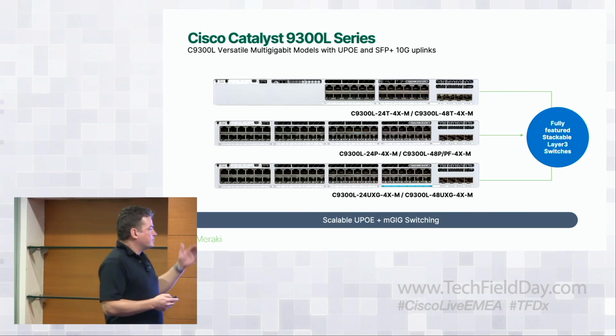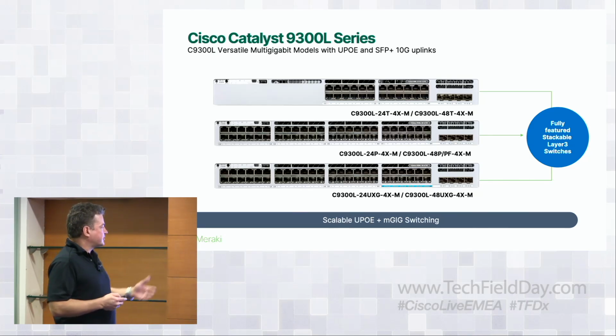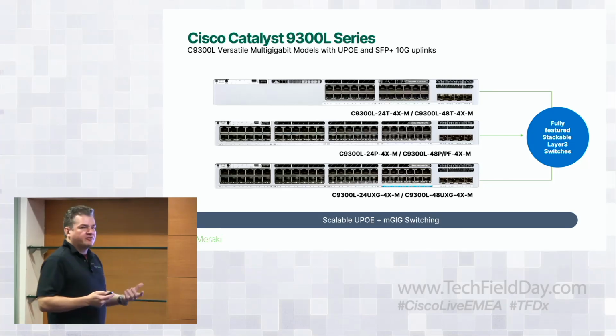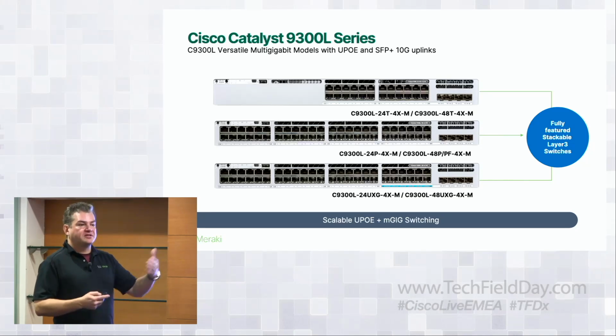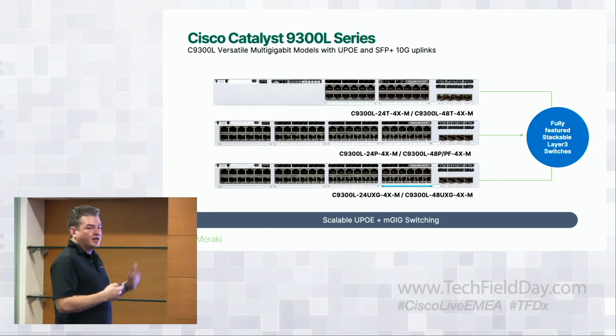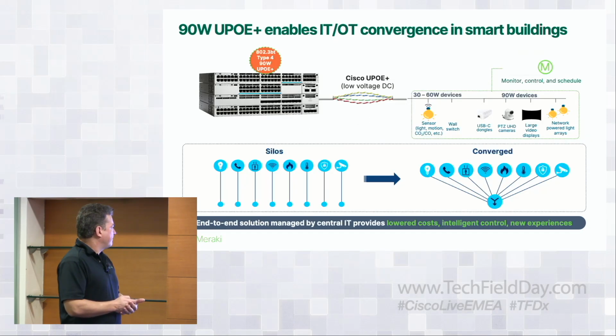And of course, optional stacking as well. So the fixed uplinks, as well as the optional stacking, allows for greater flexibility for customers that want to deploy Catalyst 9300s and then grow it into a larger deployment or scale up as they replace switches.